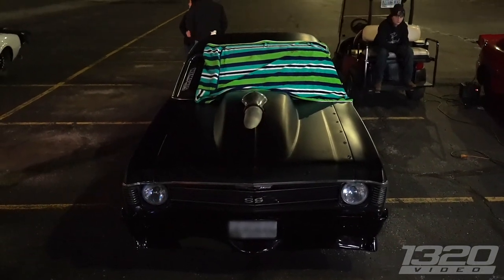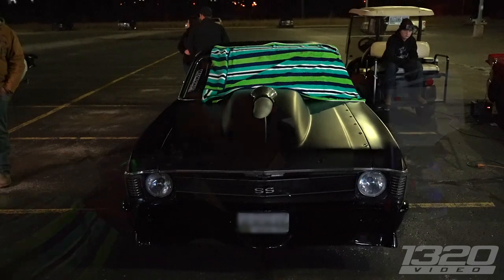Is it all steel? The doors are glass. I didn't have to buy them; I got them when I bought the car. Okay. Where are you from? I actually live in Arkansas, about 30 minutes from Memphis. Okay, so a little bit of a drive for you, but not bad. Yeah. Gotcha. Well, welcome. And good luck today, man. Yeah, thank you.